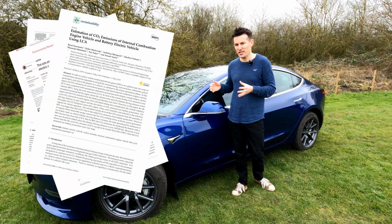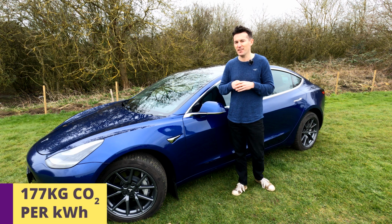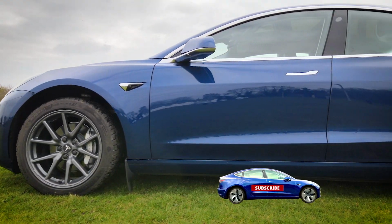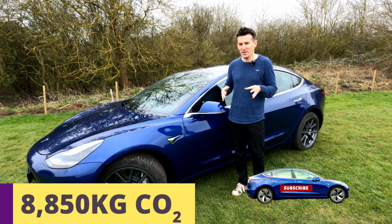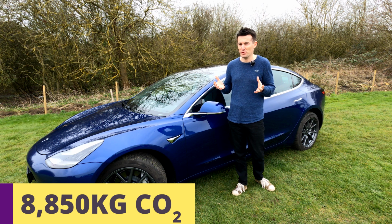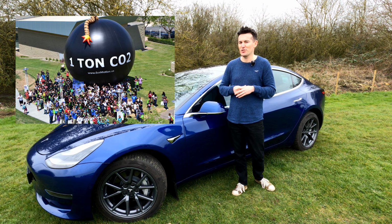To make a battery for an EV produces shed loads of CO2. In fact, depending on the chemical makeup, the average production of CO2 that I could find was 177 kilograms of CO2 per kilowatt hour of electricity. So if you take my Tesla Model 3 that's got a 50 kilowatt hour battery, once you consider the manufacturing, the transport of materials, the electricity to produce, basically everything, we're looking at 8,850 kilograms of CO2, or 9 tons pretty much, before it's even left the showroom. For comparison, 1 ton of CO2 looks like this.